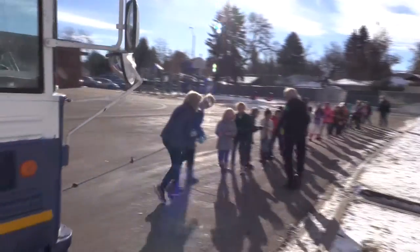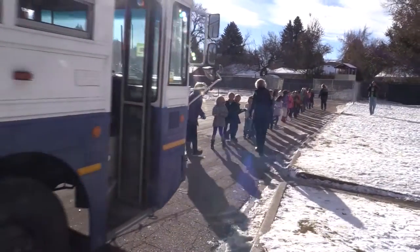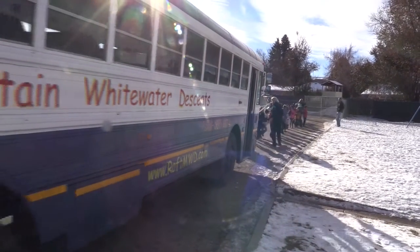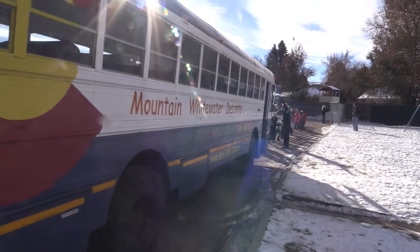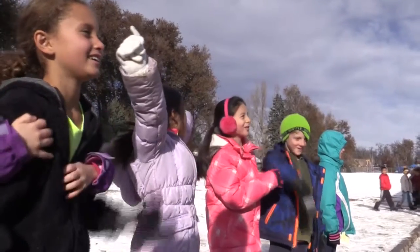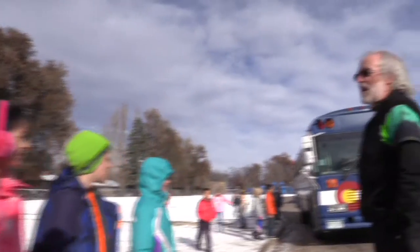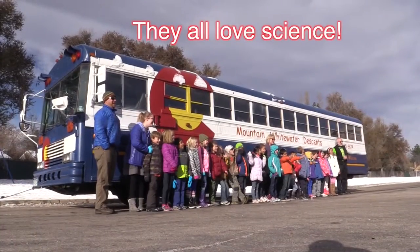This is a dramatic demonstration that a small force can move a large object if you just give it enough time to work its magic. So the kids at Dunn Elementary School, with the help of Mountain White Water Descents, learned a little bit about force and motion, and they had a good time doing it. And that is the Little Shop of Physics way.